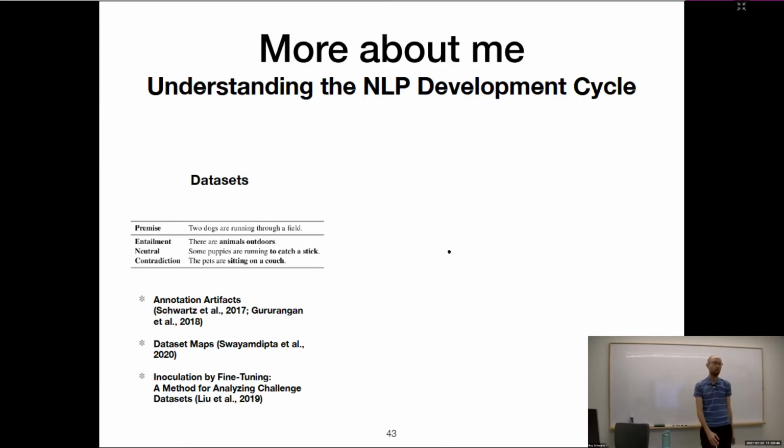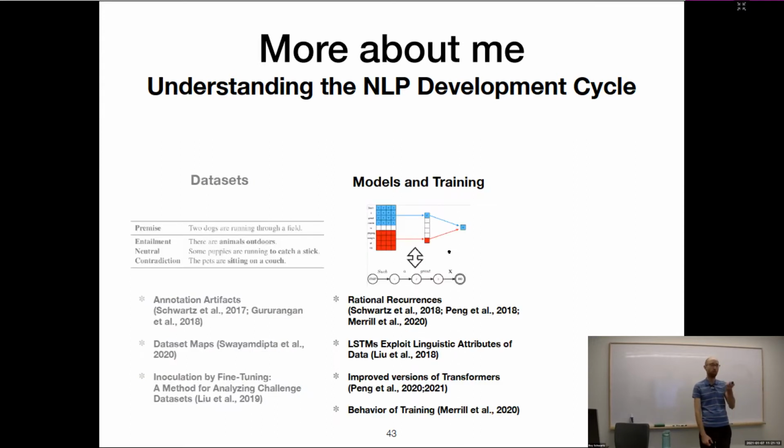Before I wrap up, I want to say just a couple of words about myself, not related to this talk. I'm very interested in understanding the NLP developmental cycle, basically understanding the different parts of NLP models, which means studying the data sets that we work with, trying to understand what they contain, what they tell us, what they teach us during training, what our tests tell us about the abilities of our models, and so on and so forth.